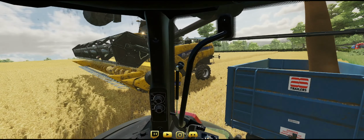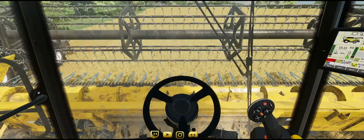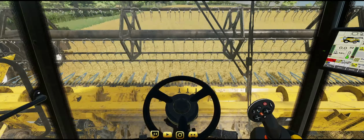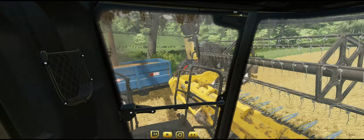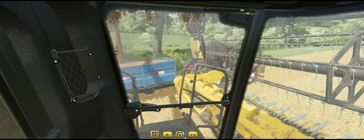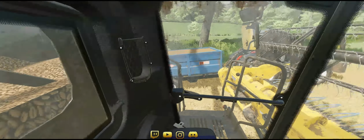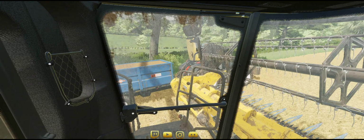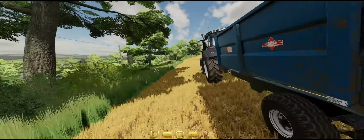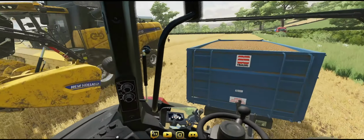I think this is going to fill the trailer up because I've already put a load out. So we'll stop this. This will need to go back to the farm before I can put any more in it. Right. Time to get back to the farm. I need to empty.